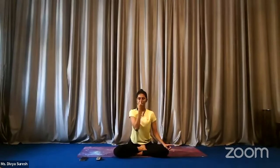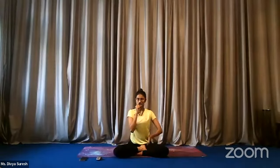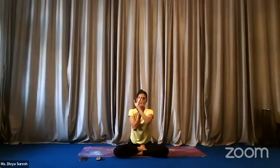Inhale through the right. Cover the right. Exhale through the left. Continue one more round with me. Inhale through the left. Cover the left. Exhale through the right. Inhale through the right. Cover the right. Exhale through the left. Continue at your own pace. Eyes closed. Go as slow as you can.